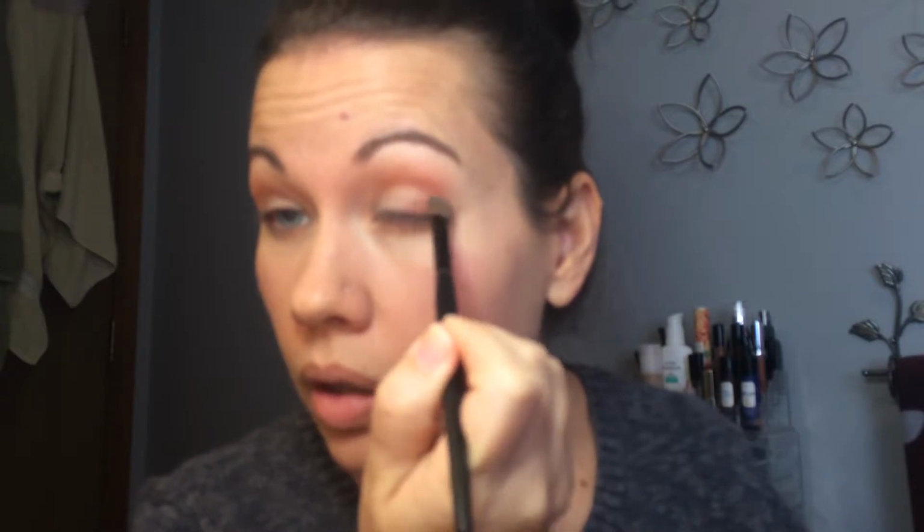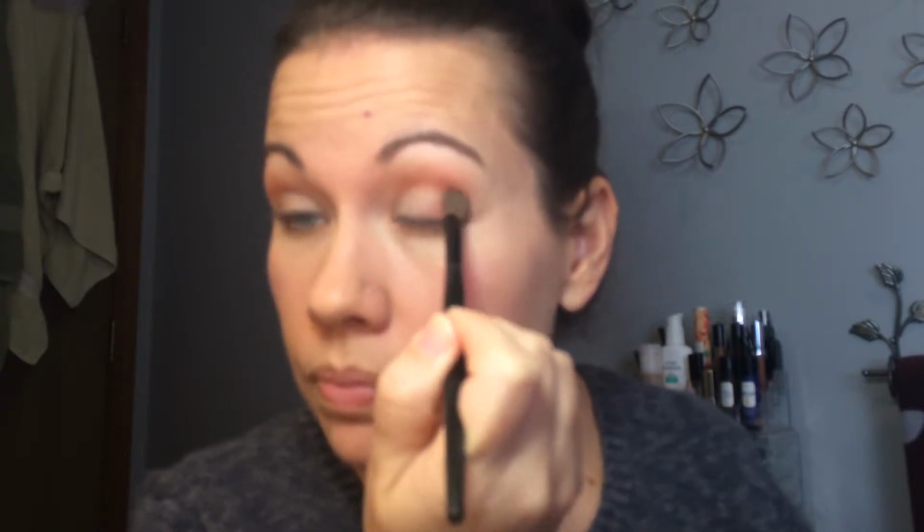I'm actually going to go in with this dark kind of blush down here just to get some color over here on the outer corner. Just kind of pack it in there a little.